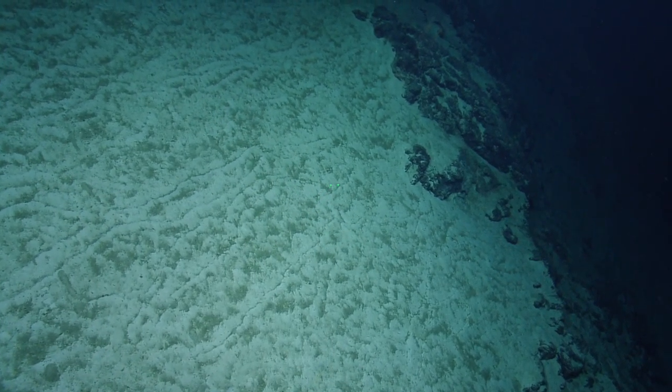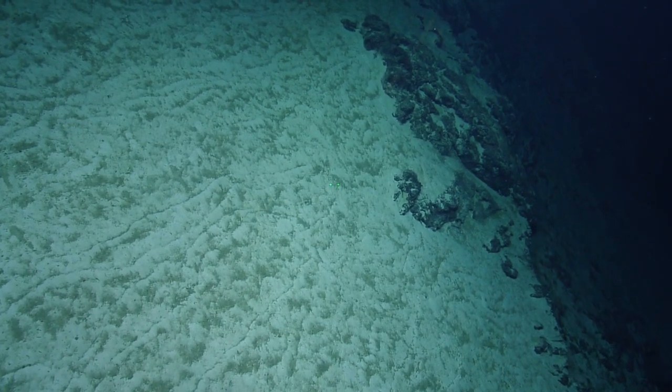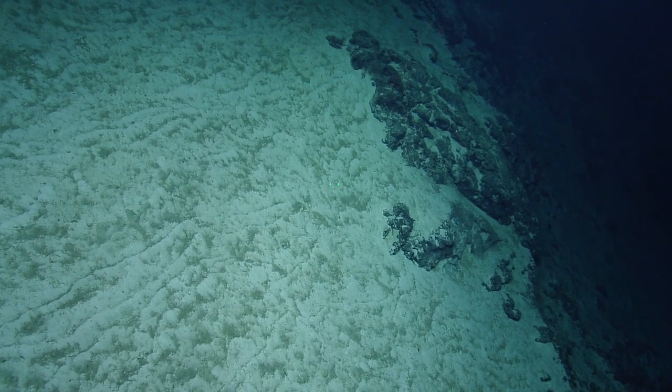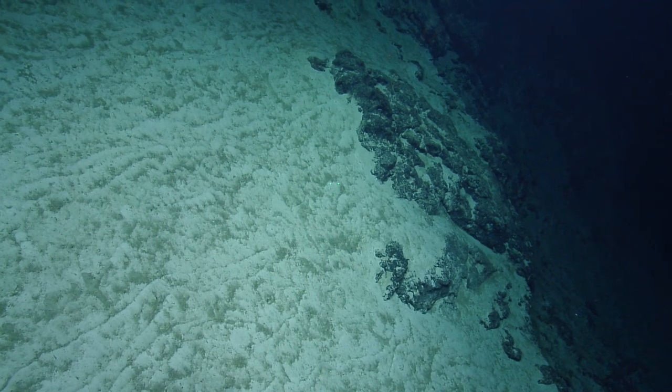What is happening here? Oh, look at those patterns. Is that the worm, right? I think that's actually like downslope transport. Ah, okay. Just kind of stuff sliding downhill.